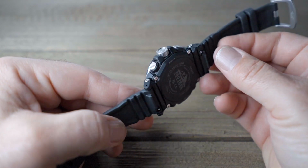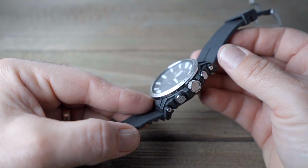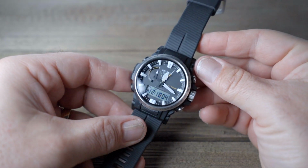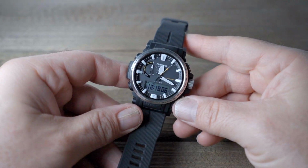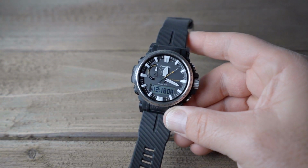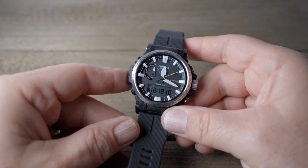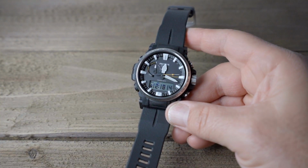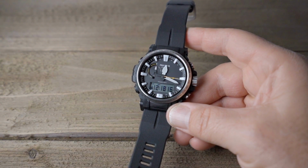The PRW61 is smaller than most other ProTreks that I own and review, but it's not too small for a larger size wrist. It actually should wear well on most size wrists. The biomass materials used are eco-friendly and it's a very comfortable watch to wear. If you like the outdoors and you like to wear a less chunky watch than a G-Shock, this watch is ideal.